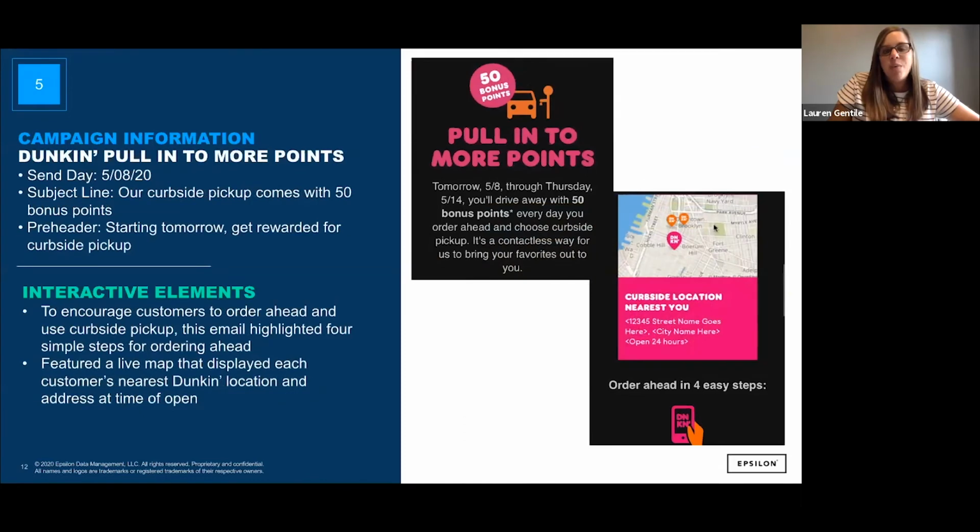A couple others that I wanted to touch on that are great applications for interactive content include quick service restaurants. So in this case, Dunkin' during COVID has been messaging to their customers about curbside pickup. In this case, if you order through the mobile app, they're able to reward you with more points, but it's important to know where your nearest Dunkin' is. Certainly not everybody was at home in their own zip code during COVID. We know many people were sheltering in place with family or friends.